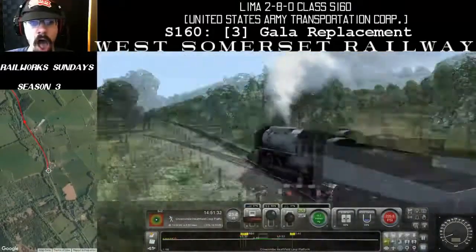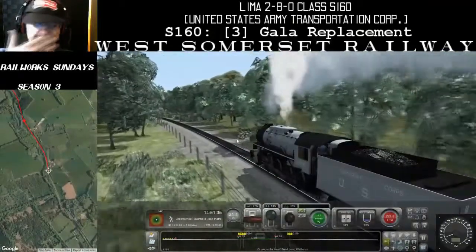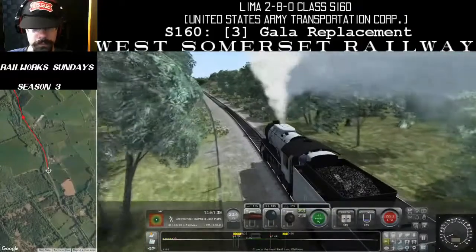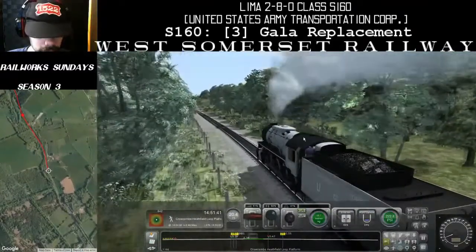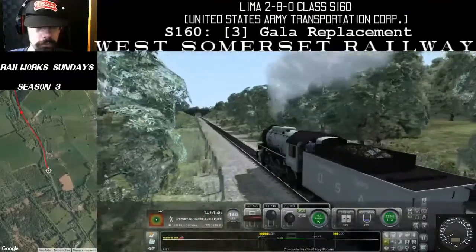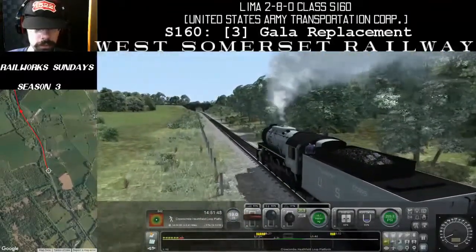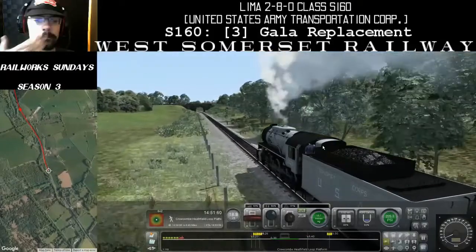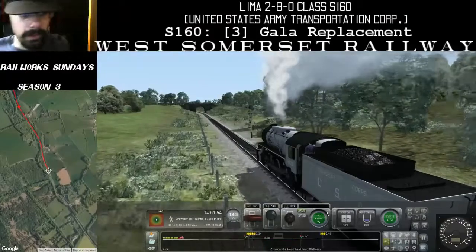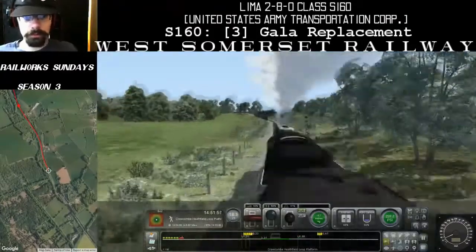Whoop. Oh, I did see that there. Oh. Okay, we're now expected to be there at 53. This is good. Alright. We're doing well. Distance signal means we're clear.